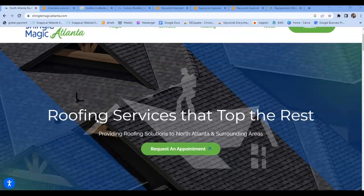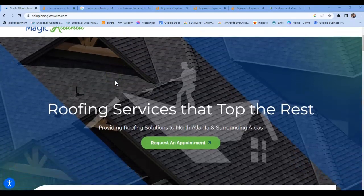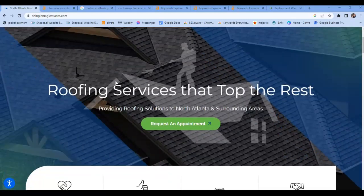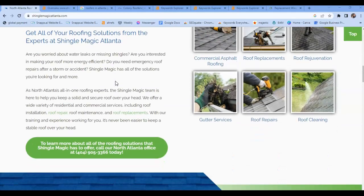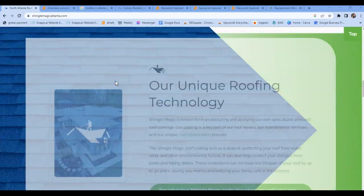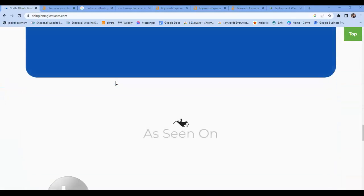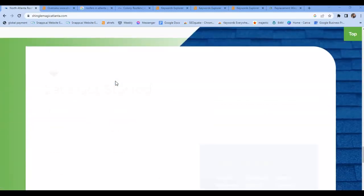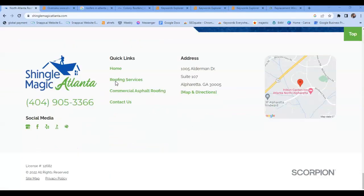Now, as you see, I've got your website pulled up right here, Shingle Magic Atlanta. Love the logo. The photos look great, man. The way everything kind of pushes in here, showing your service and everything. Really great website, quality looking pictures and everything in here. I like the way everything kind of pans in whenever you come down.